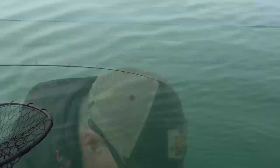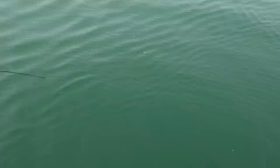Let's see if we can't just keep them coming just like that. He's staying down, acting like the right thing, nice and heavy. Ten on the clicker right now. We got color. Like the tuna guys say, we got color. It's a nice fish. Got him. There we go. That's a nice walleye right there. That is exactly what we're looking for.